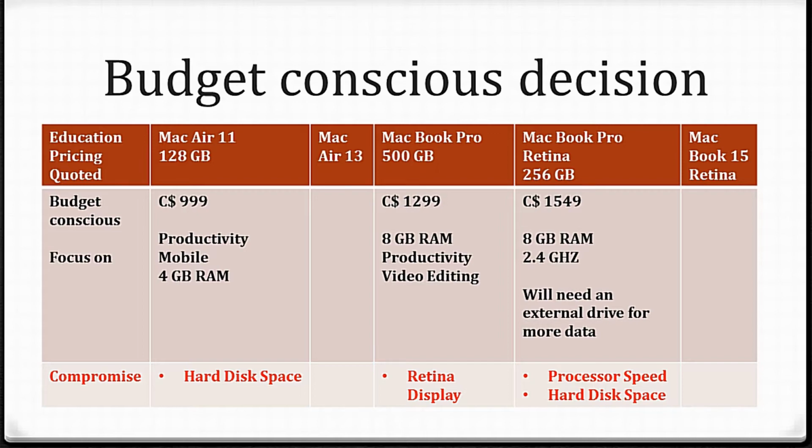So for that reason I like it, but you would be compromising on the Retina display. Well, if that's the case, and you need a Retina display, go for the MacBook Pro with 256 GB. The price is about $1549. It has got 8 GB RAM, 2.4 gigahertz. The processing speed is slightly lower than the MacBook Pro, but since it is an integrated processor with a graphics card, the processing power tends to be a little bit higher. For that reason, the system is configured like that.